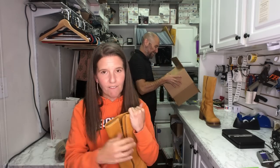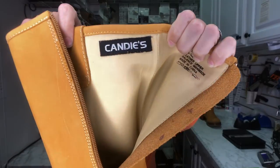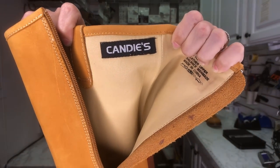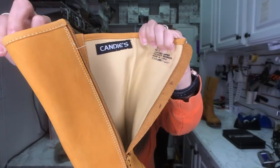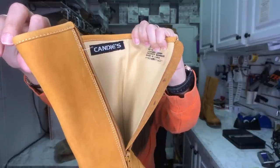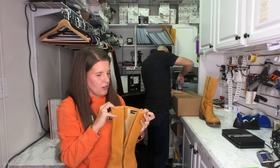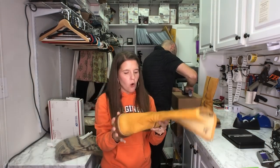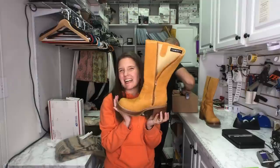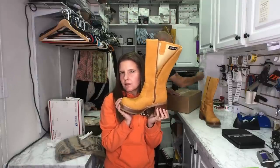These boots have never been worn. There is no sign of wear in them whatsoever. Look at this old logo. Candie's. And see, wait, I've got to show you the right side. I'm going to move my finger, and you can see there's no wear on the size tag or anything. These have never, ever, ever been worn. So I would always look out for this big, almost like a clown shoe. I mean that in the best way.